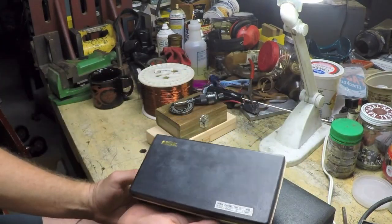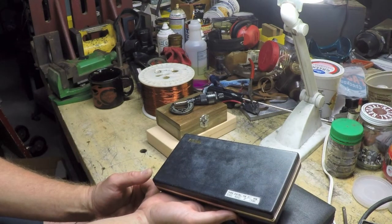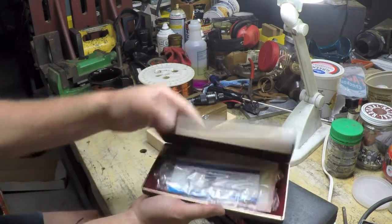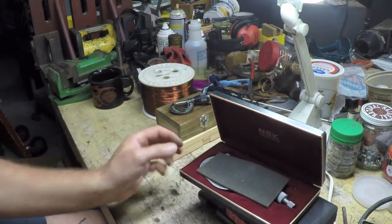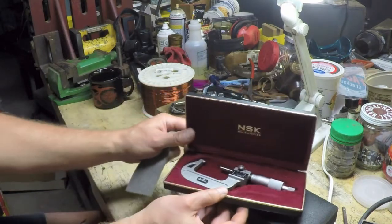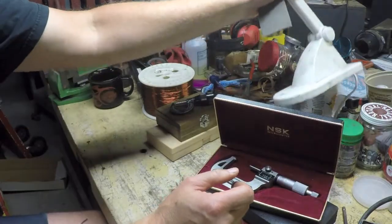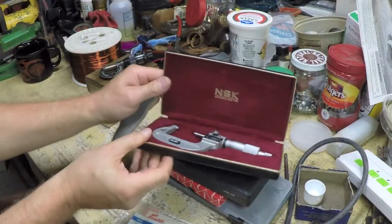This one's NSK. This is an NSK Digital 550-602, 2-inch, so that should be a micrometer. What the heck we got here? Well, that's what's in there, a 1 to 2 inch digital micrometer. Let's see if I can fix the lighting in here. Maybe you guys are probably like, hey, why didn't you fix that before? Yep, so that's what that is.